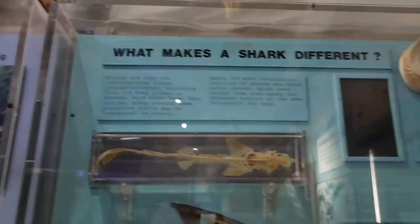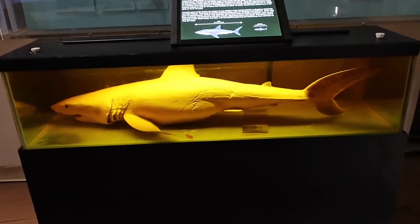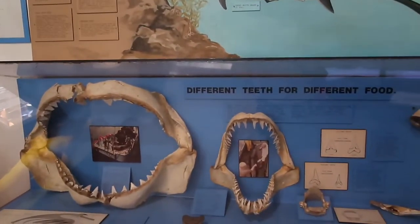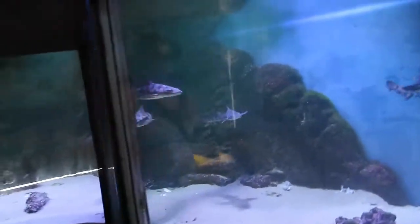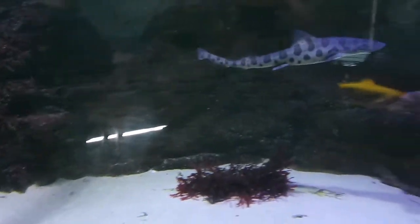What makes a shark different? Here we have one. That is a great white shark. Okay. And these are the different mouths of sharks. Like, I legit fit through there. We have some sharks on this side. Yeah, this is the long. Mommy, they can pee. Wow, they're taking a nap.